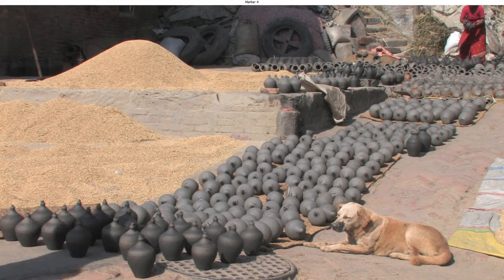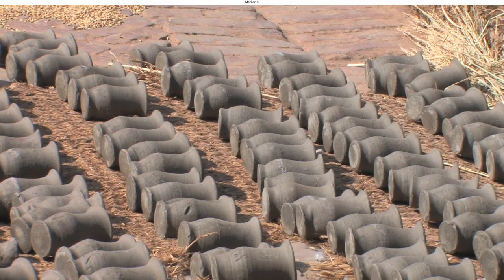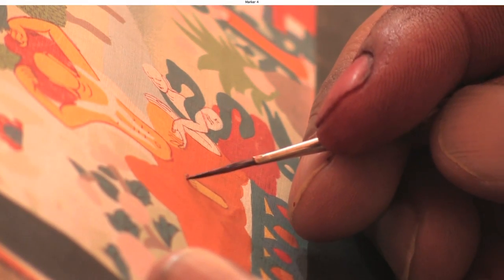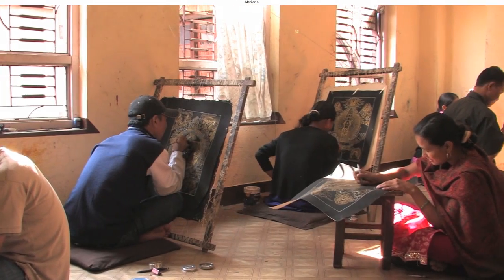And the second is the clay pot; the farmers are making pottery here. And the third is painting, which is very popular in this place. There is one school, and you can see 40 artists and 6 teachers from Tibet, and they are making a painting exhibition here. So these three things are very popular in this city.